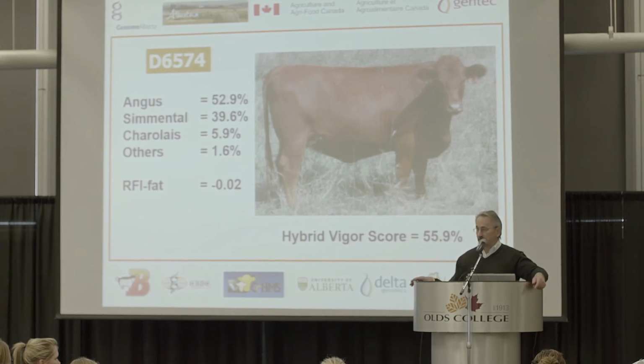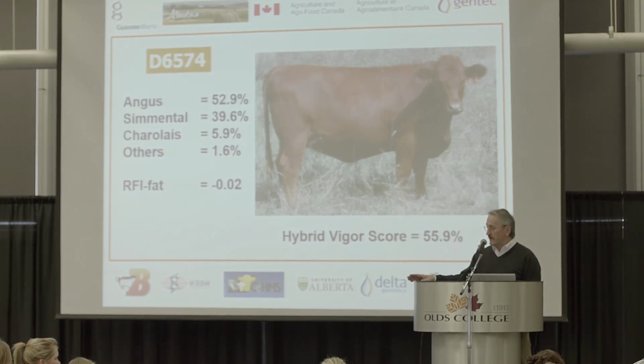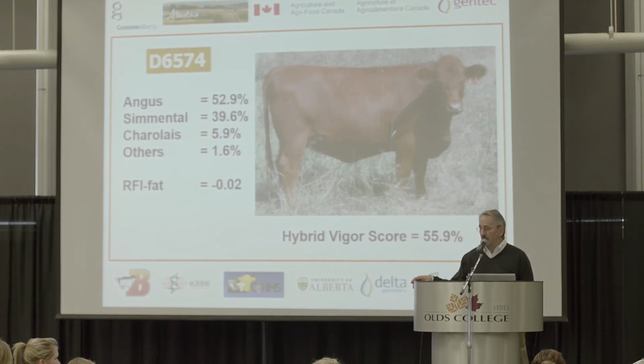When it comes down to female fertility, it appears that, as long as we've got the nutrition right and our body weight right, and they're gaining in terms of body condition score or energy status, the next most important thing there is how much hybrid vigor that female has. That's what's going to keep her, right?